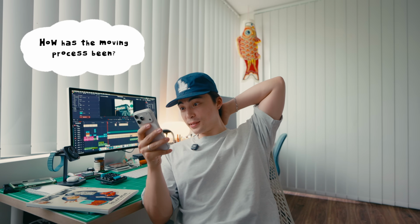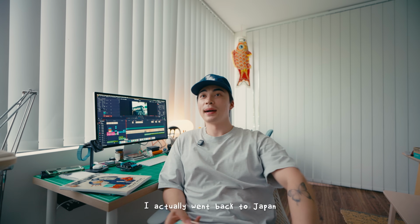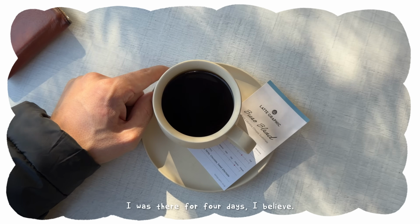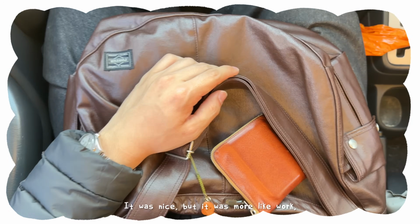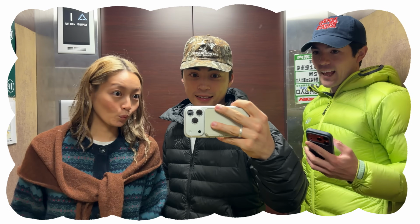How's the moving process been? It's been very intense. I actually went back to Japan just to sign a contract recently, so everything's done. I was there for 4 days, I believe. I only just came back from Japan and then I had to go back. It was nice, but it was more of like work, more of a job rather than having fun, if that makes sense.